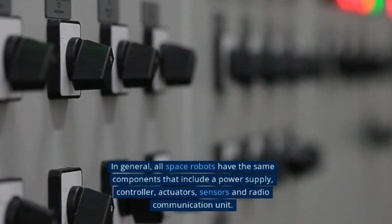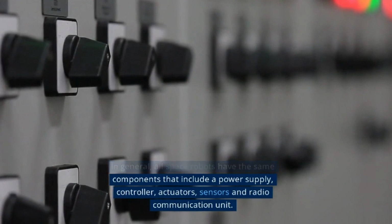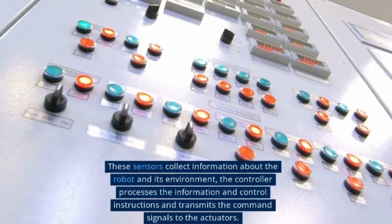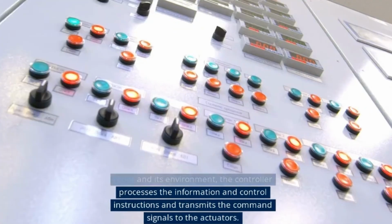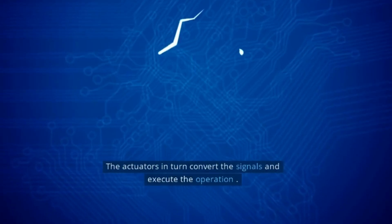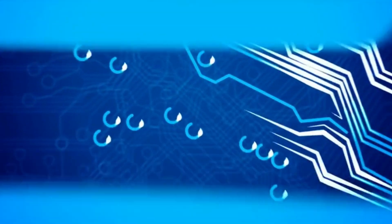In general, all space robots have the same components that include a power supply, controller, actuators, sensors, and radio communication unit. These sensors collect information about the robot and its environment. The controller processes the information and control instructions and transmits the command signals to the actuators. The actuators in turn convert the signals and execute the operation.